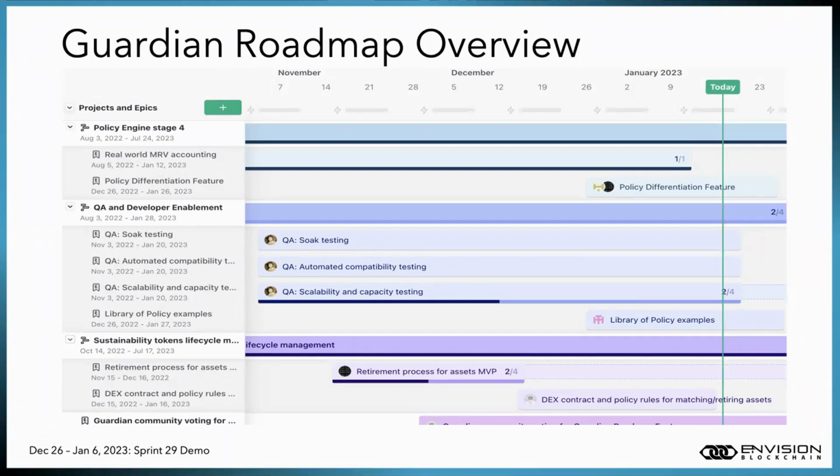So as you can see, we are working on the policy differentiation feature. We are also working on some of the testing tickets, which are SOAK testing, automated compatibility testing, scalability and capacity testing. We are also working on the library of policy examples and so on and so forth.